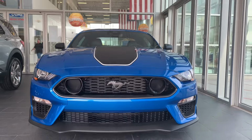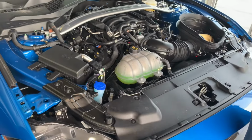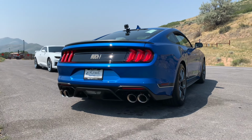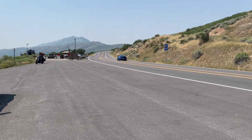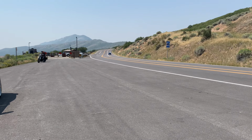Bill? What caught my eye about the Mach 1 package was everything that Ford included from the factory. There were so many bits from the GT500 and GT350 that made this thing a serious performer right from the get-go. And you know what? I did my fair share of break-in miles, but when I hit 1,000 miles, I took this thing straight to the track to see what it actually did.